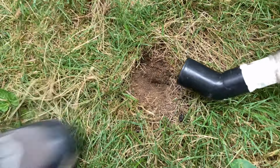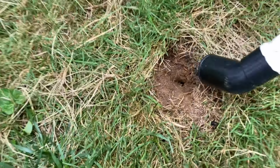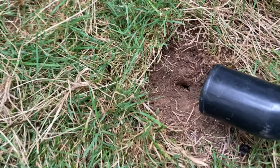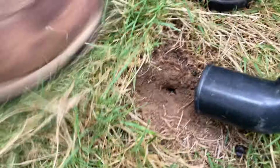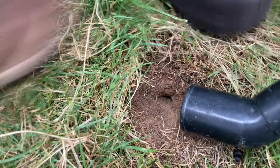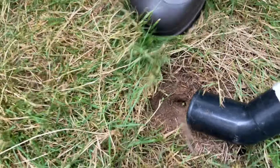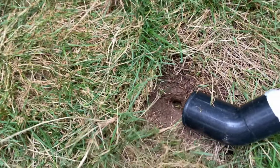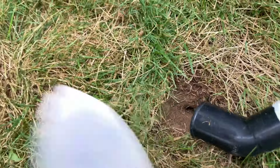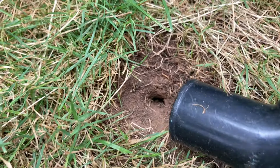Okay, let's give it a rest for a second. Let me have that trowel. We'll try to open that hole up again. There they go. Here they come. All right, give it another stomp. Now they've got some room to come out. Okay, right about now. Here we come. Right, now we got them. Keep going. Keep going. Good, now they're starting to come. Good, keep it up.